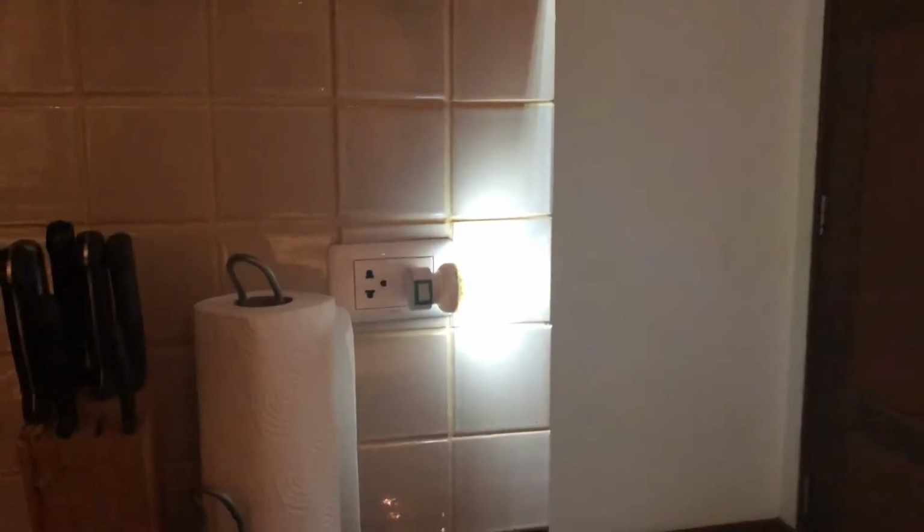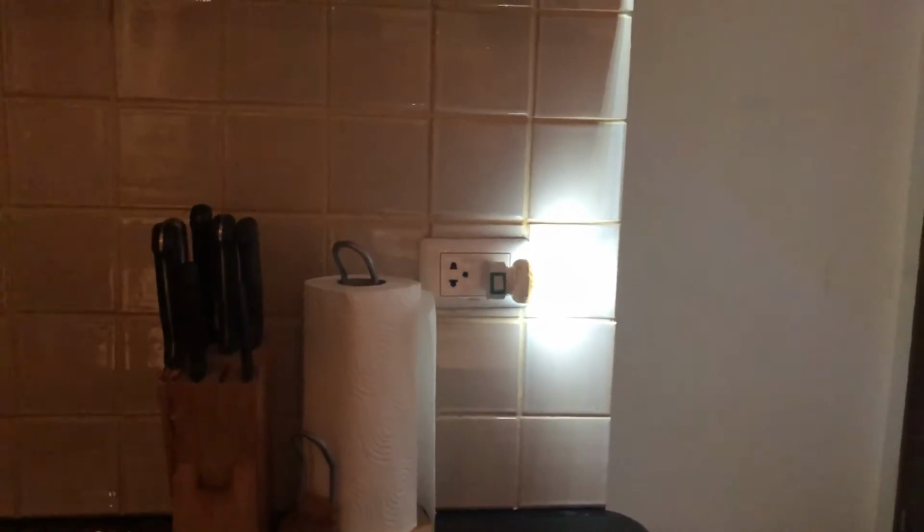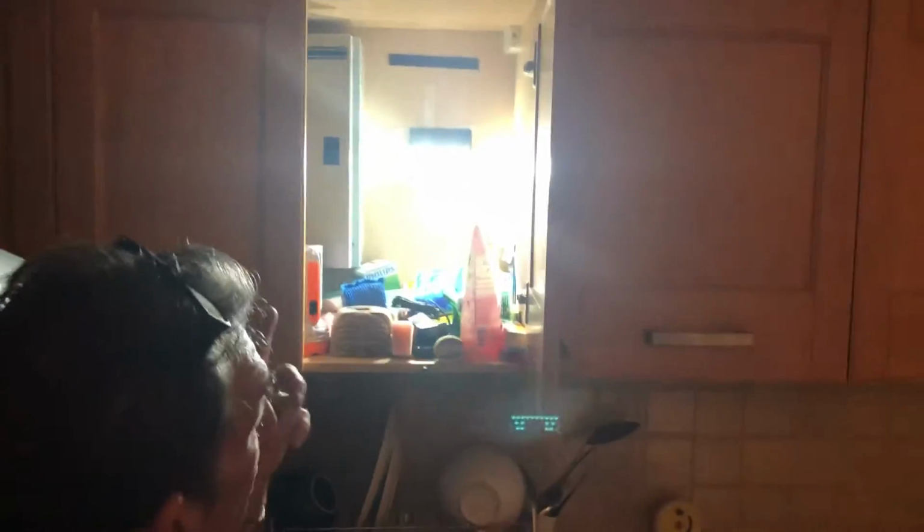It's using almost zero. It's 3 watts, unbelievably cheap power. Now, if you put one of those in all the power points, you would never again be walking around in the dark. A bit like these, but these are better. And the reason that took time to go off is it's not fully charged.